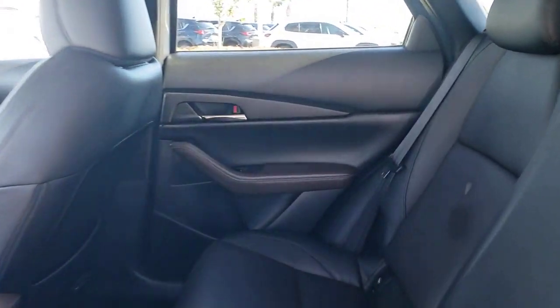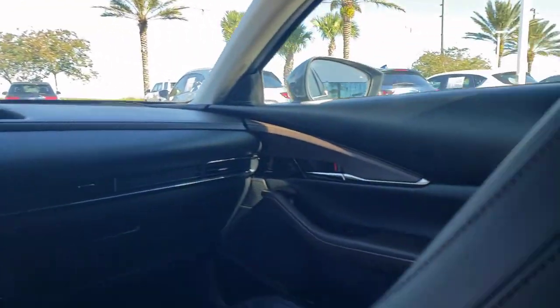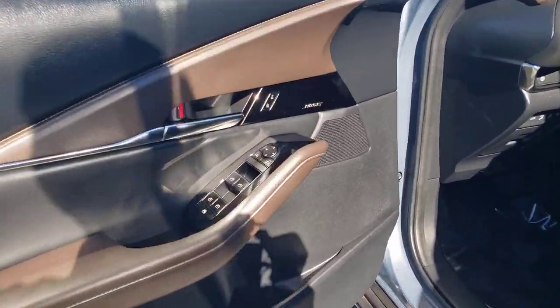These are just some of the great options this vehicle comes with: sun, moonroof, keyless entry, satellite radio, backup camera, power liftgate, aluminum wheels, heated front seat, blind spot monitor, alarm, electronic stability control.